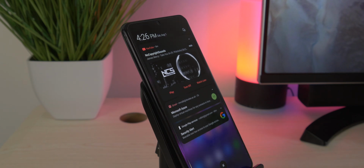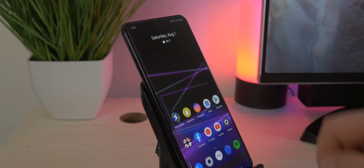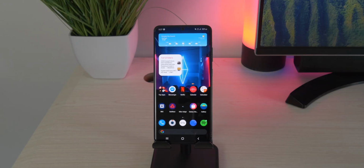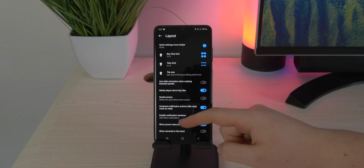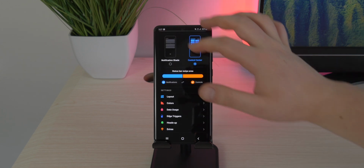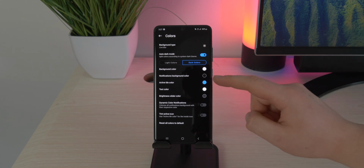Swiping down from the left brings up the whole notifications section where you can go ahead and swipe away and dismiss notifications. I also think this looks really clean as well, and there is a clear all button at the bottom. Diving a little bit further in the settings, you do have some options to change the way it looks, change animations and the tile layout. There's a ton of options. You really just need to download it, play around with it for yourself, and jump into the settings.